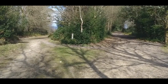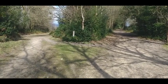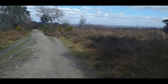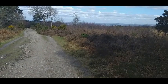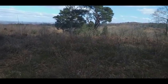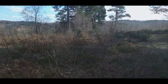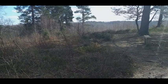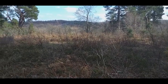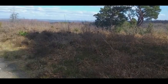As we continue our descent through the glorious landscape, the path turns off to the right. And as we emerge from the woods, we're gifted with some more glorious views over the landscape. All I can hear is the birds chirping. Beautiful.